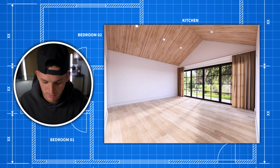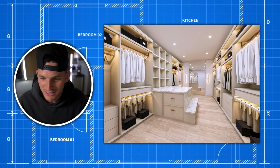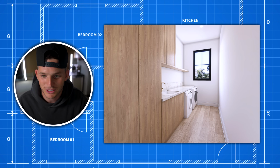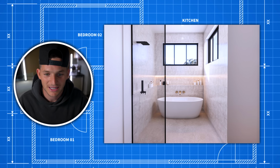Then we have the master bedroom, master bathroom, her closet, which is massive, obviously, floor to ceiling mirror with some sconce lights just so you can get dressed and look in the mirror, and then his closet, obviously significantly smaller than her closet, utility room, guest bathroom with another nice closet right there, and guest bathroom wet room. So that is exactly what I'm trying to build on this project.